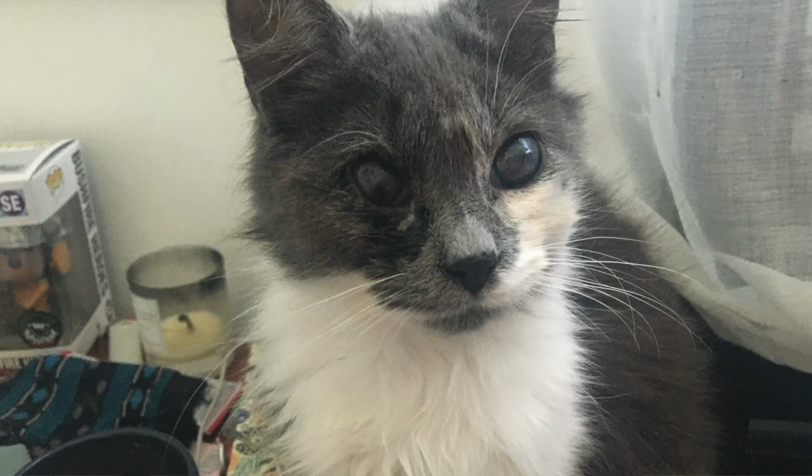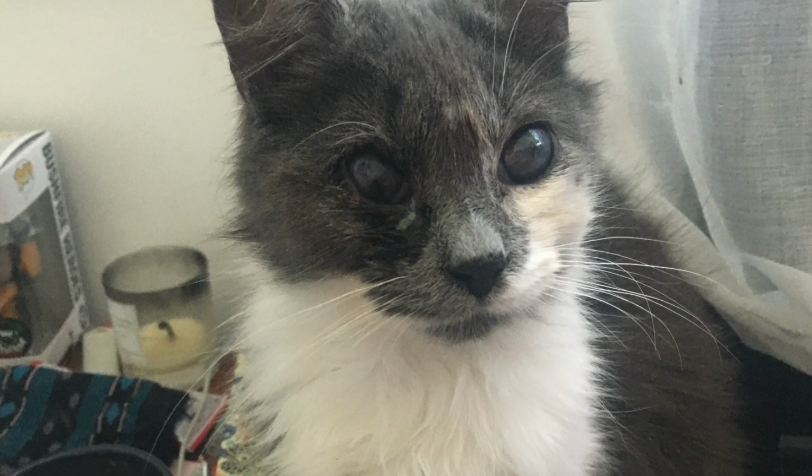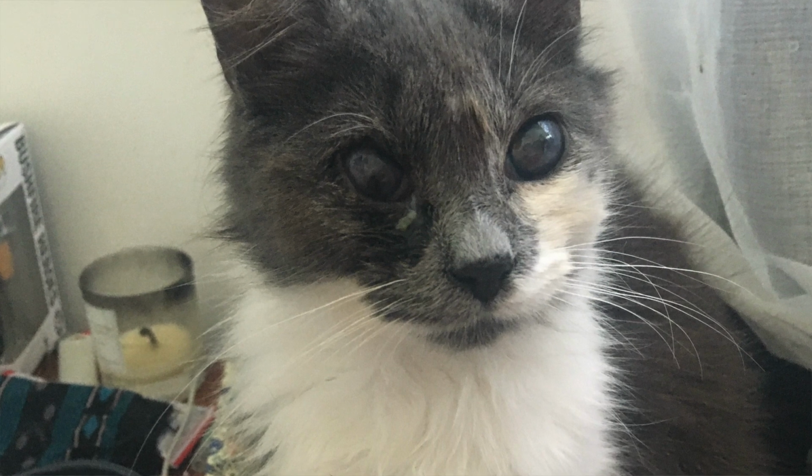We can see from Trixie's photos that she does only have partial sight in both eyes. You can see that because there's a distinct cloudiness right over both eyes. However, the size of each eye has returned to normal, and from what we can see, the corneal layer has started to repair itself, which is a really good result. It reassures me that our decision not to remove her eyes and not to euthanize her was absolutely the right one.